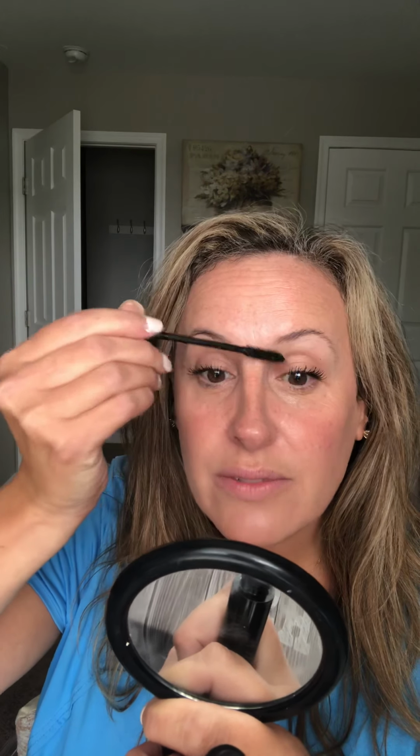And look at your lashes. Have you ever had lashes this long? All right, gotta try it.